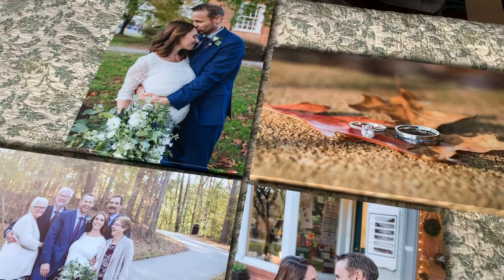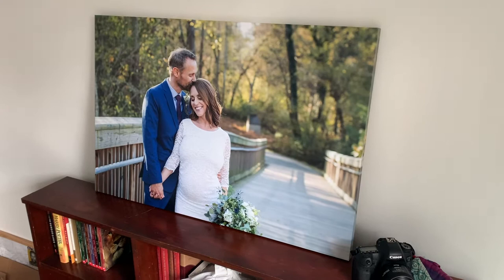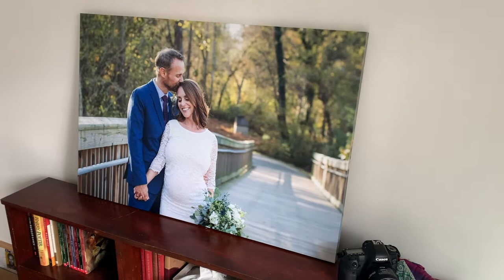And in addition to this collage for their entryway, they decided to get a larger gallery image for their bedroom for a nice big empty wall that they have in there right now. So this one is 24 by 36, which is the largest size that I can offer in the gallery images. But this is going to look stunning on their bedroom wall. And I will be doing newborn photos for them very soon for their little baby, which I'm very excited about.